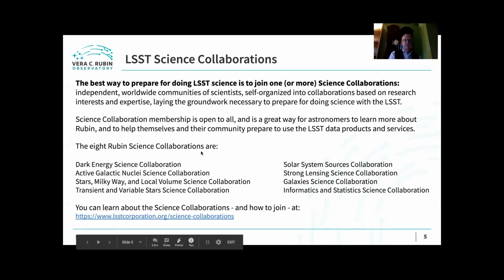The best way to prepare for doing LSST science is to join one or more science collaborations. Those are independent worldwide communities of scientists, self-organized into collaborations based on research interest and expertise, laying the groundwork necessary for preparing to do science with the LSST.